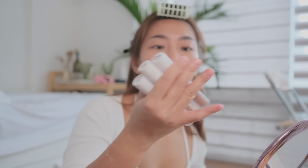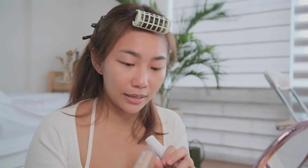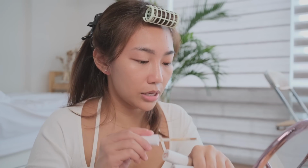And then, mag-mix ako ng concealers. So, get ready with me ang ating concealers for today. I have 3 shades just in case kasi hindi ko alam kung ano ba yung tamang shade for my skin. But, I'll flash the screen ko ano yung mga shades na ginamit ko. Okay, I think this works.